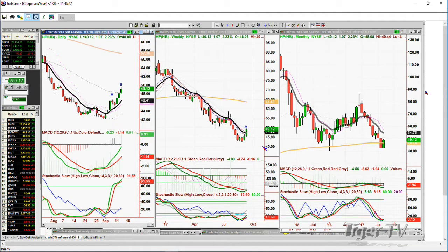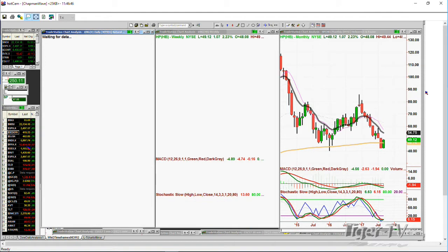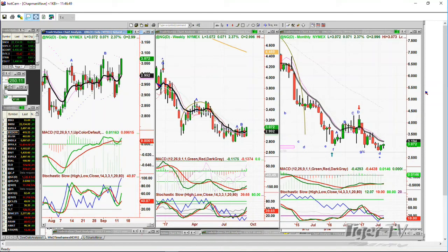Okay. Now the next thing I want you to do is natural gas. That was a question in the DM. Oh, look at that. Very nice move. Very quick. A to B and a leg C about to come in the natural gas. Needs to go above 3.088. At 3.089 goes to leg C. Very nice action. And support is at 2.999 to 2.992 at this particular stage.